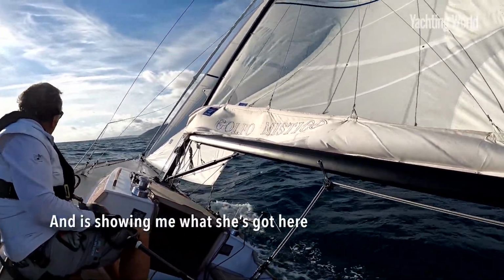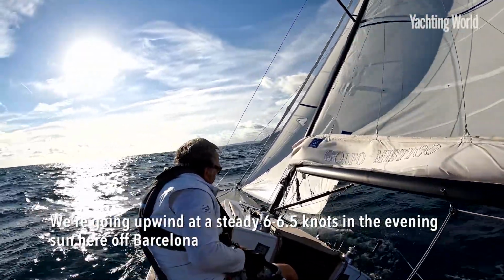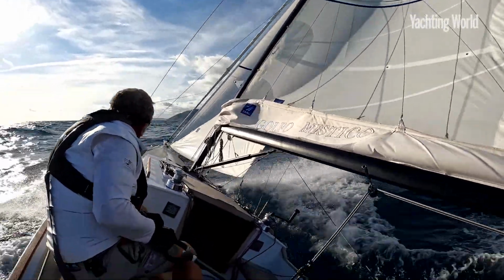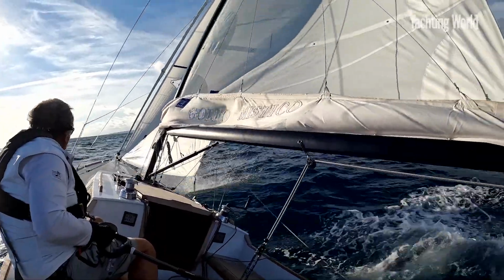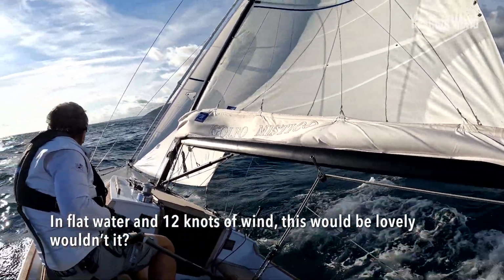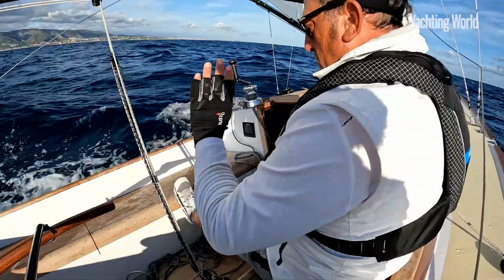Showing me what she's got here. We're going upwind at a steady sort of 6.5 knots in the evening sun here off Barcelona. Now flat water, 12 knots of wind. This would be lovely, wouldn't it? And we'll see what it's like going off the wind as well.